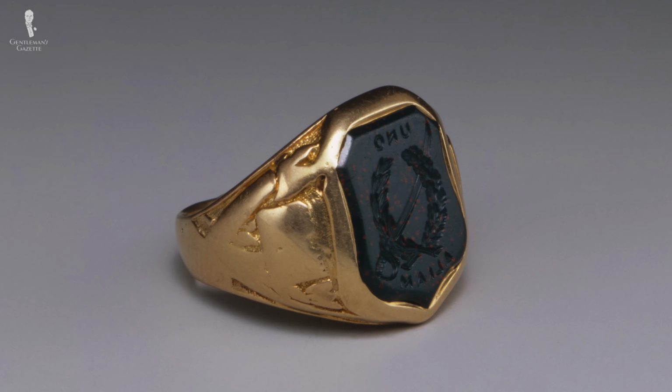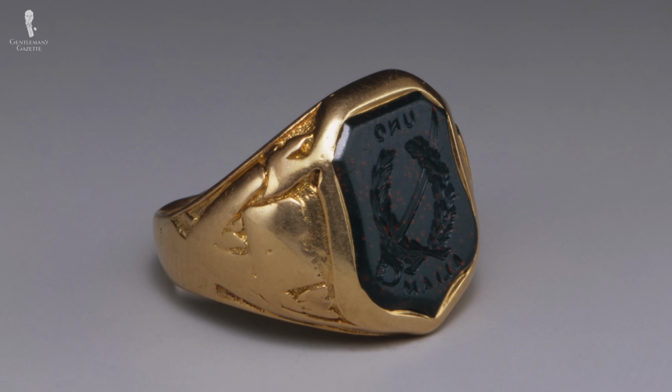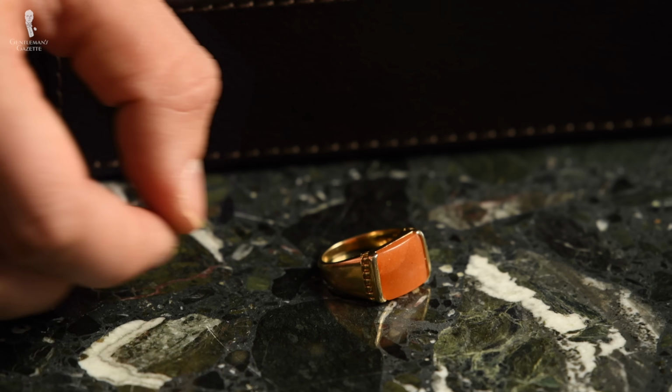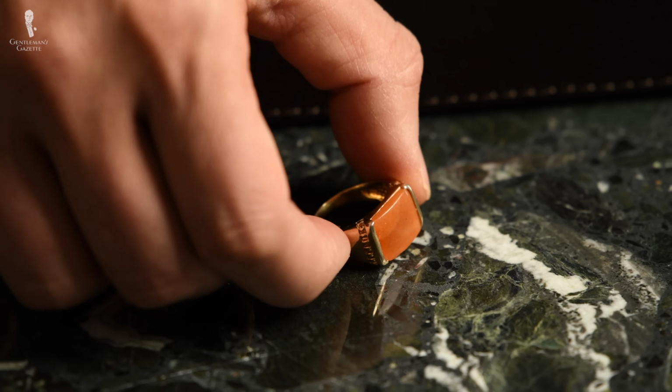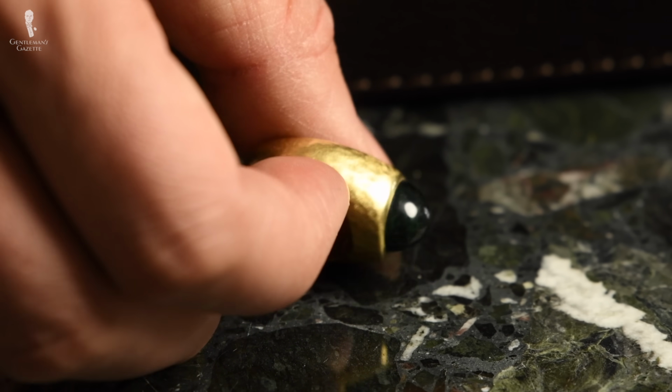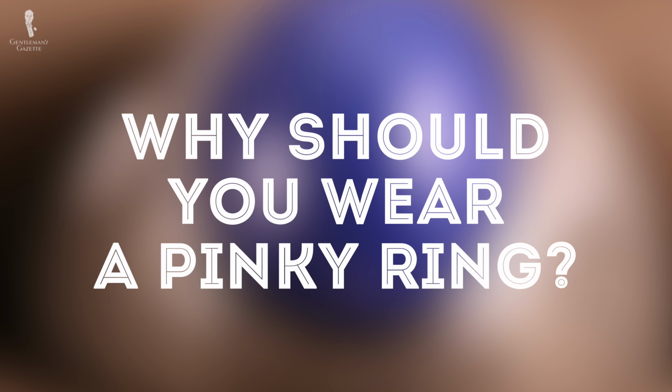Since the pinky ring often emulates a signet ring without the engraving or the signet, they're mostly flat stones. That being said, you can also have domed stones, such as this one with a green tourmaline, which I like a lot. So why should you wear a pinky ring?